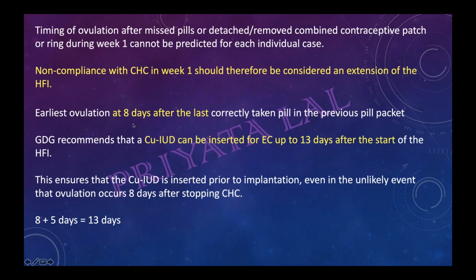What the research shows is that after the last pill she has taken, ovulation can occur at the 8th day after the last correctly taken pill. So either she has to start the pill the way she has been told, but if she has not started the pill, then after the last pill, the earliest possible ovulation is within 8 days. This part is important to understand. You will get to know why.